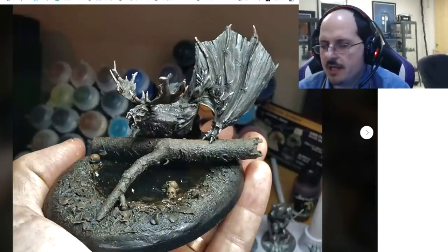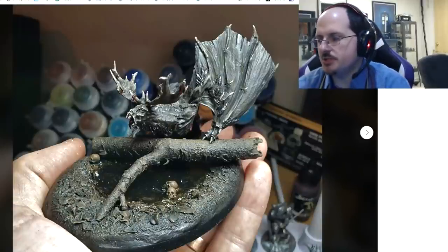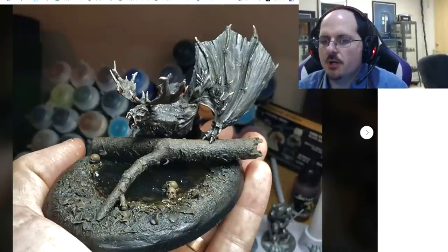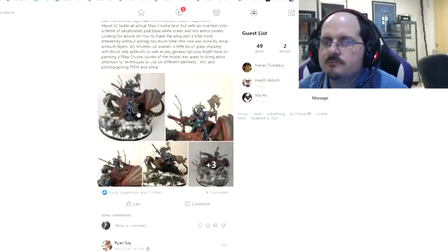with plants and hanging vines and stuff poking up out of the liquid and things like that. So that would be my biggest piece of advice for continuing the sort of swampy theme. And then you just desaturate that all down with some browns and some very dark or green tones, and you'll get the feeling of sort of the dark swamp I suspect you want.